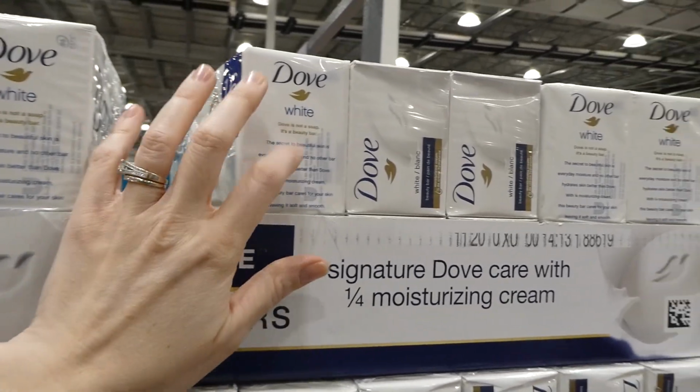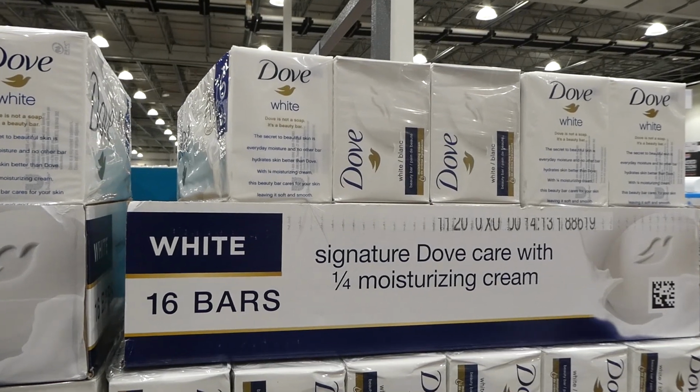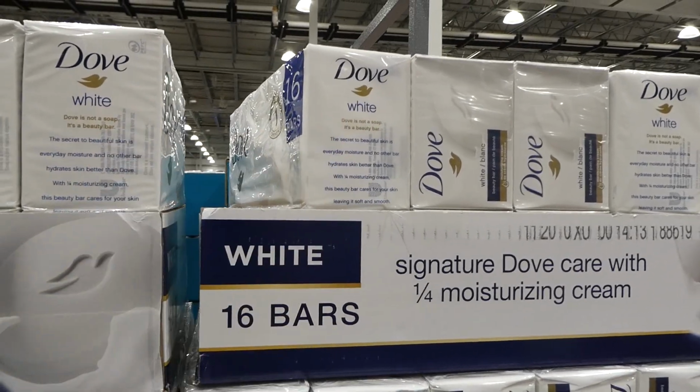So this is something else you could throw in a few bars, and even if you're just melting snow, or using rainwater or whatever to wash your hands, this is easier and it'll last longer to use.